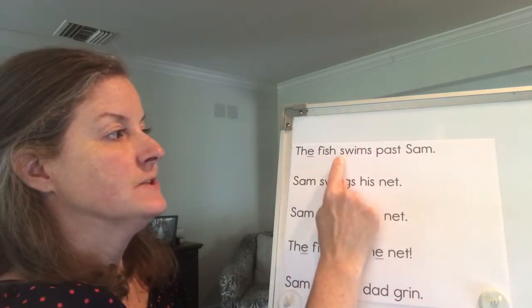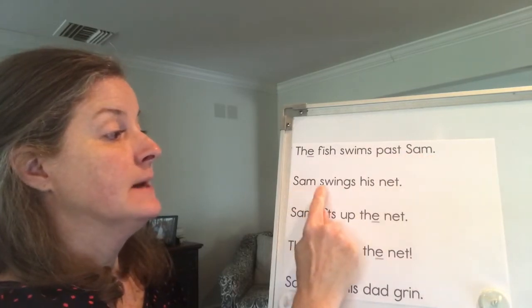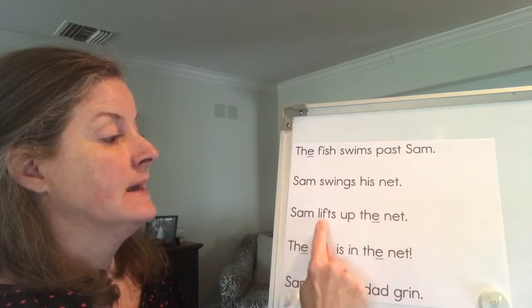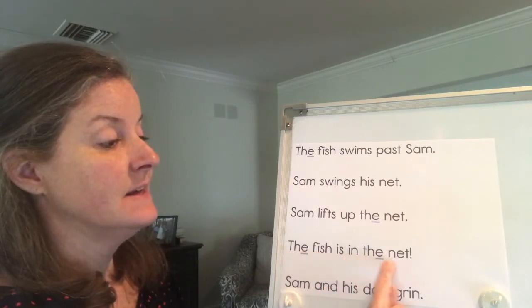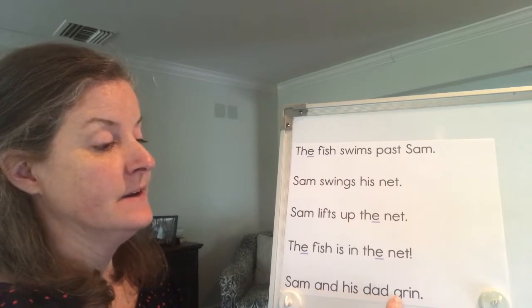The fish swims past Sam. Sam swings his net. Sam lifts up the net. The fish is in the net. Sam and his dad grin.